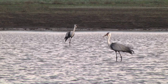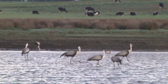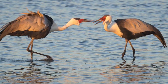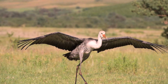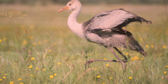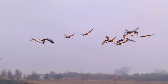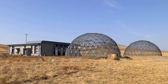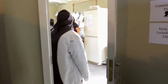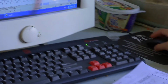Wattled cranes are the rarest crane on the African continent and listed as critically endangered in South Africa. The KZN Crane Foundation forms part of the Wattled Crane Recovery Program, which is a partnership of 5 world-recognized conservation NGOs working to prevent the extinction of the wattled crane in South Africa through ecosystem preservation, environmental education, research, captive breeding, and the release of cranes to supplement the dwindling population.